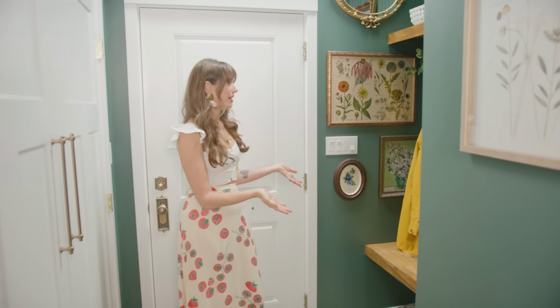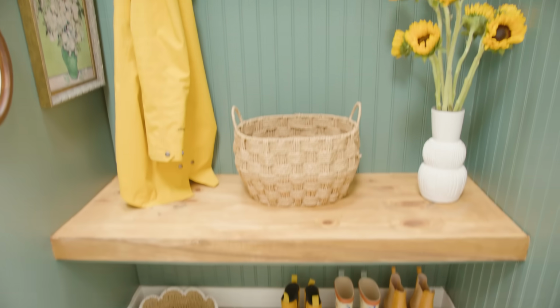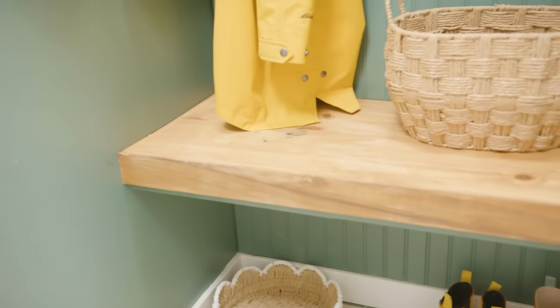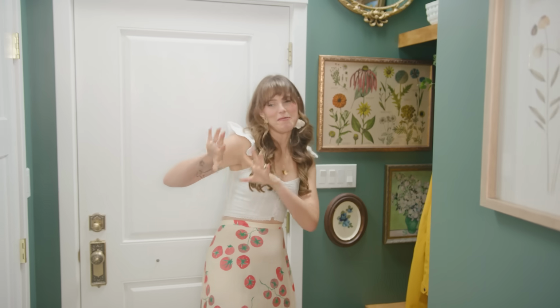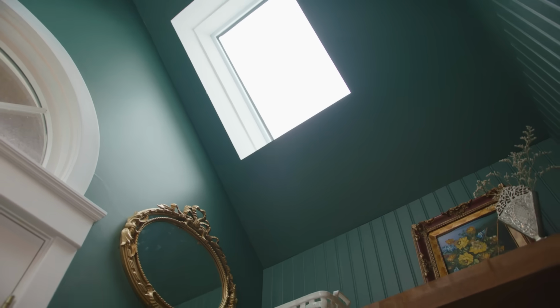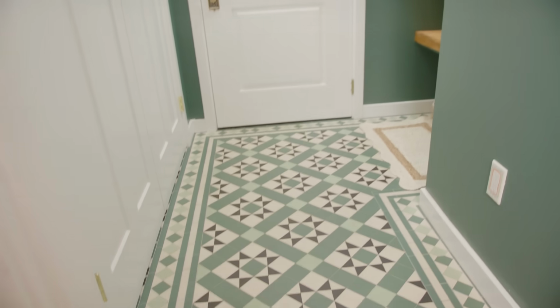And then the bench seat is actually a DIY that I built myself that I'm really proud of. I knew when we designed the space that I wanted to have a moment where you walk in and you can hang your bags and your coats, and also that I could style it seasonally, which is always on the back burner of what I actually want to do. It looks exactly like how I envisioned it when I saw the plans, so I'm really grateful for that.